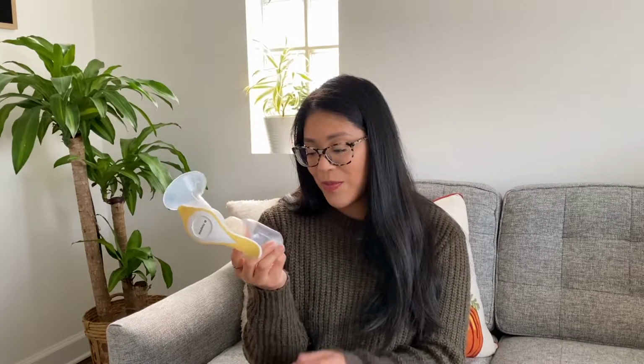So with that being said, this is the pump that I use. It's the Medela hand pump. I do have an electrical one, but to be honest with you guys, I never used it. I probably used it once and I did like it, but for some reason, for me personally, it was just easier to use a hand pump. And I've been very fortunate with my milk supply, so it's been really easy to just pop this in and start pumping, and I would get what I need in like 10 minutes.